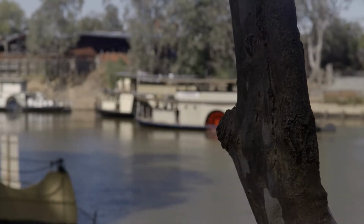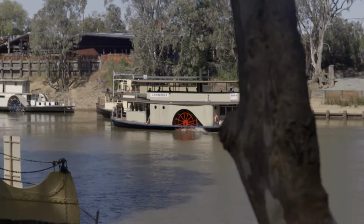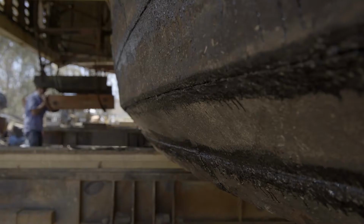I never get bored restoring the vessels. Each vessel has a story of its own, and the people that you get to meet along the way are just magnificent. I get to meet the skippers that have been taught by the skippers before them, the stories that come out of the low rivers and the high rivers, the tasks involved in taking the freight that the boats were carrying from town to town, being stranded on sandbars or snagged on trees that have fallen into the Murray River. It's just phenomenal.